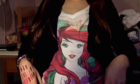And then I just wore my Ariel shirt today. I really wanted to wear it the last time I went out, but I couldn't find it for the life of me. So I wore it today instead. I love this shirt. So I obviously based my makeup look around that.